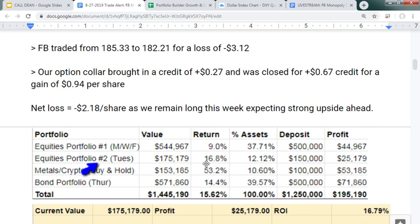Now, if you're more interested in absolute security and safety, and you're happy to just plug along with small, consistent profits, it's very hard to beat our SPY trade alerts Monday, Wednesday, Friday.